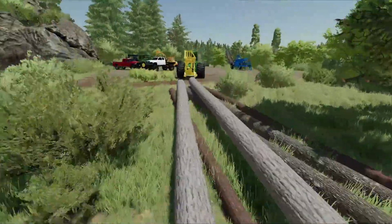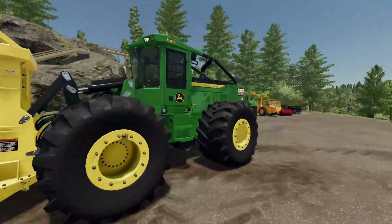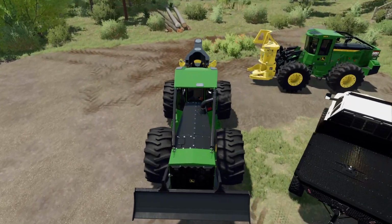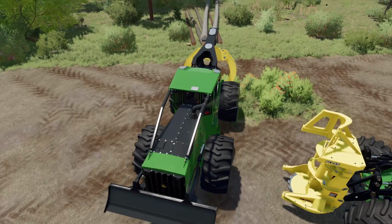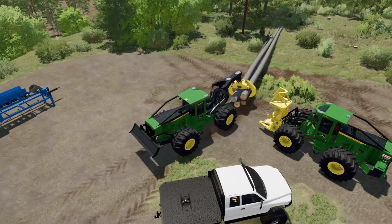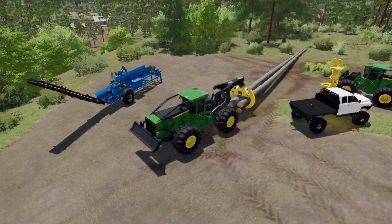There we go. We pretty much got everything delimbed here. Now let's go have some fun with the skidder. So for the time being, we don't really have to transport trees too far, but that's going to change once we start cutting trees a little bit further from the site, and we kind of have to transport them further. There we go. Look at that. Works like a charm. I missed one, but that's all right.